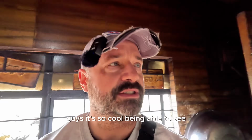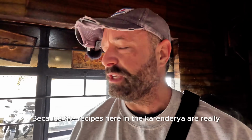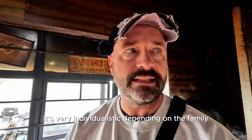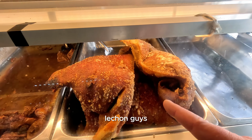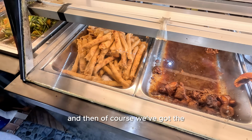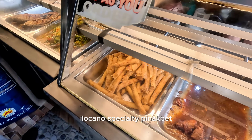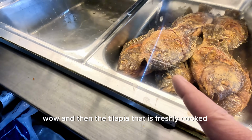Diba? Wow. Guys, it's so cool being able to see how they prepare the meals every day. Kasi yung mga recipe dito, it's very individualistic depending on the family. So we've got some lechon, guys, some adobo, some lumpiang Shanghai, and then of course we've got the Ilocano specialty pinakbet. Wow, at saka bagong lutong umuusok na yung tilapia.